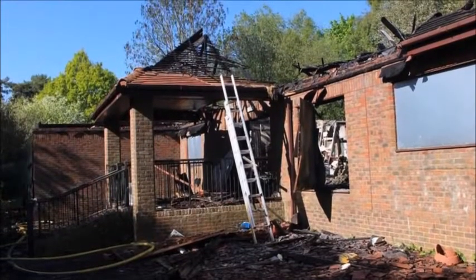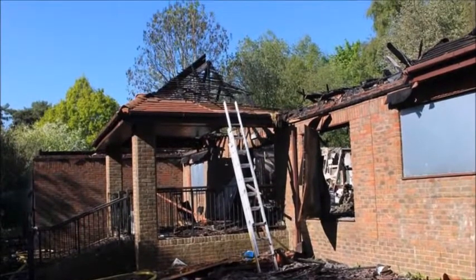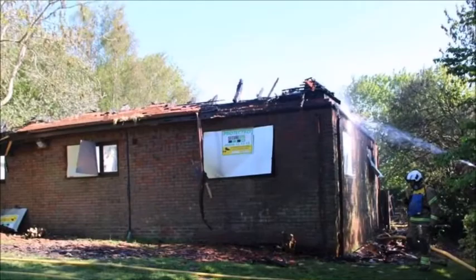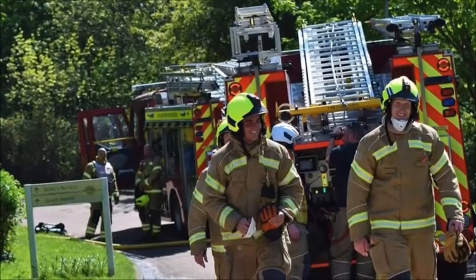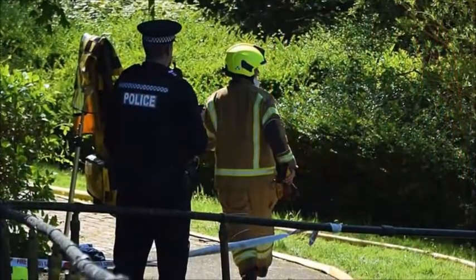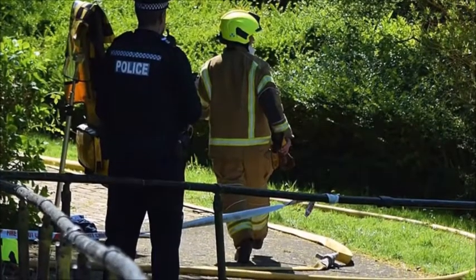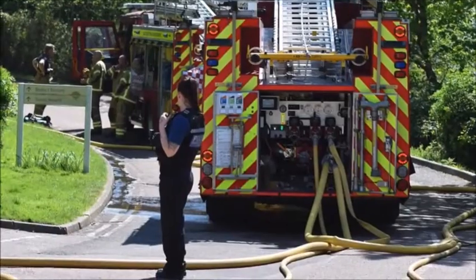Here are some of the photos of Emma's children's nursery after it had a terrible arson attack. Sadly, the building has been totally demolished. It had a fire on a Saturday, and the demolition team came the next day on the Sunday, and the building was completely bulldozed. And here is footage of what the building was like when it was on fire.